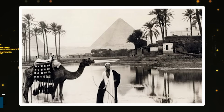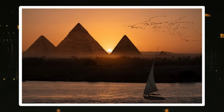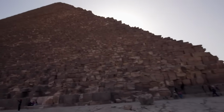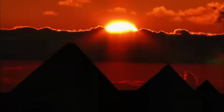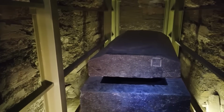Researchers propose that the Nile River, which once flowed closer to the pyramids than it does today, may have played a crucial role. The river's powerful currents could have created the necessary pressure on the granite blocks, activating their piezoelectric properties. This could explain the network of underground chambers and tunnels beneath the pyramid, many of which are made from granite. These spaces might have been designed to harness and channel energy from the river's flow.